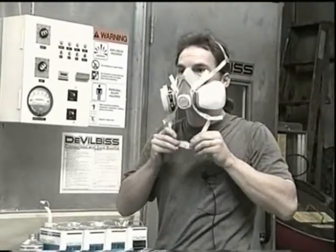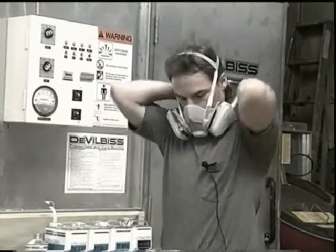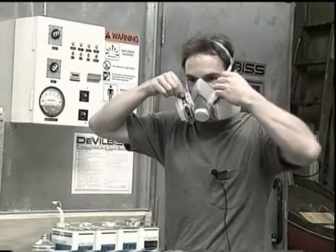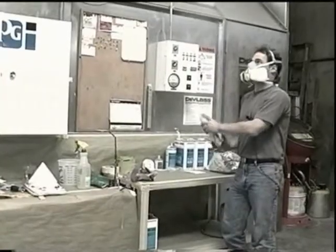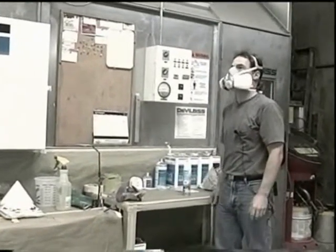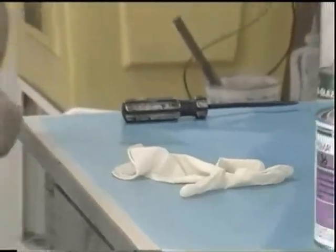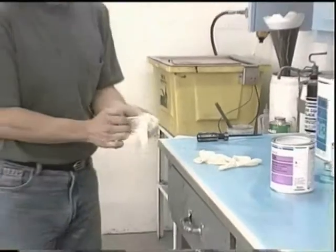With today's hardeners and clear coats, I've heard of people getting sensitized from a single overexposure and having to leave the industry because of severe allergenic reactions from even the slightest contact with fumes. I personally know a couple of people that can't be in the same room as fresh clear coat or overspray, so that to me says that the warning labels have to be taken seriously. Keeping your hands, eyes, nose, and mouth covered with approved safety equipment is absolutely mandatory.